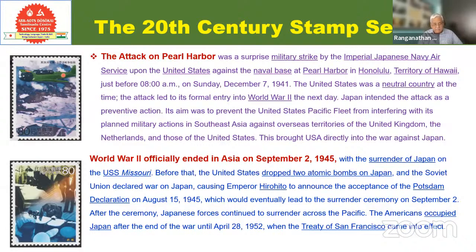The attack at Pearl Harbor: you can see the Zero fighters flying above, and Pearl Harbor down below. That is the stamp that you are seeing there. The two stamps are connected to the World War. So this and the next one. The attack on Pearl Harbor was a surprise military strike by the Imperial Japanese Navy Air Service upon the United States against a naval base at Pearl Harbor in Honolulu, territory of Hawaii, just before 8 a.m. on Sunday, December 7, 1941.